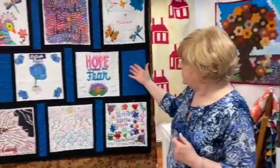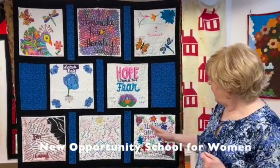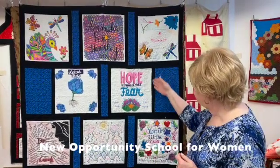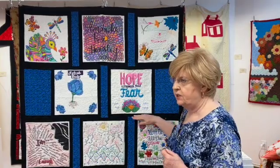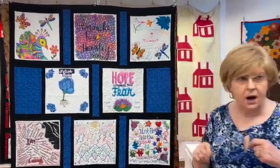This is another quilt by the Opportunity School for Women, and you can notice that in patchwork quilts the blocks are held together by sashing. Sashing is a strip of material that holds each block.